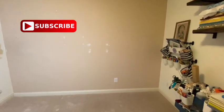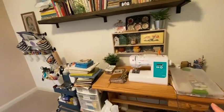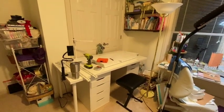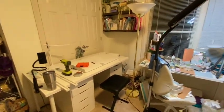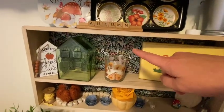So I've moved the sewing machine desk over here, right here. And then I have my other desk temporarily over here. And we'll move all that back once the wallpaper goes in. And this is the wallpaper back here. So I'm really excited.